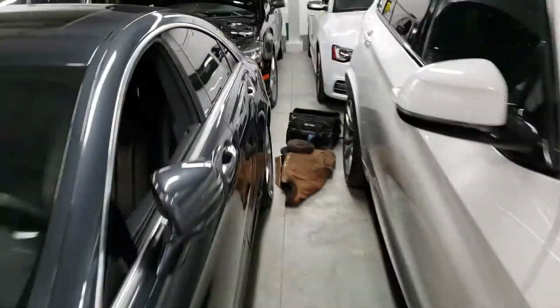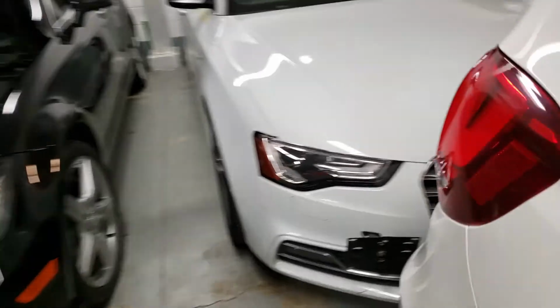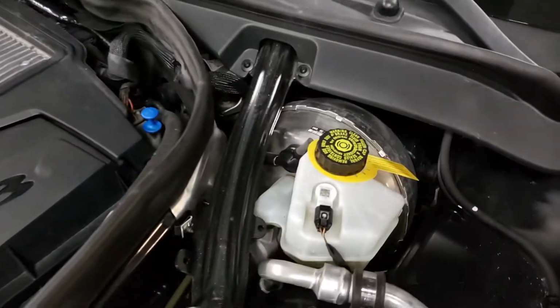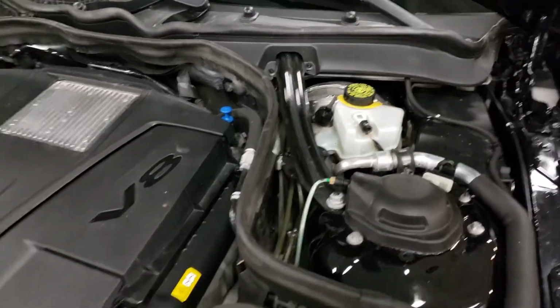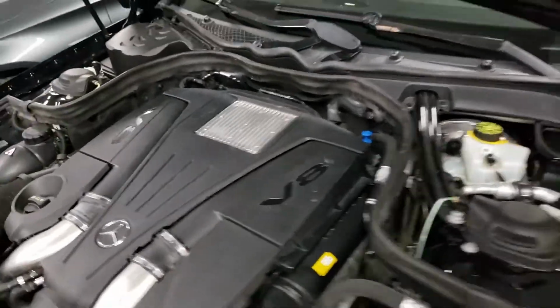Unfortunately, we can't test drive the vehicle due to being crammed in here a bit, and the roads, they don't want to take it out and get it dirty. Brake fluid is pretty good. It's at 3% humidity, so it's not bad, but it could use a flush soon. And other than that, everything looks pretty decent.